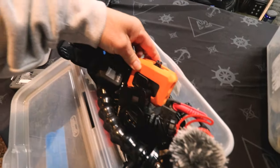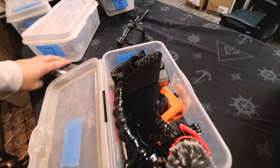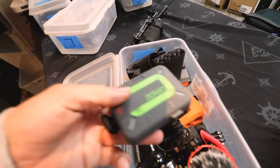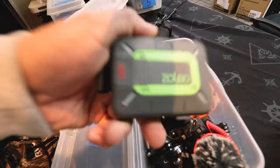Box number three, media. So this is where I keep all my camera goodies in the media box. We got three GoPros, four extra batteries, chest and head mount, chargers, cables, phone, tripod, and the Zoleo. Got to make sure you have the Zoleo out there. For those who don't know what that is, it's this little satellite beeper that lets you communicate with your fellow anglers offshore where you don't need phone service, you just need satellite service.